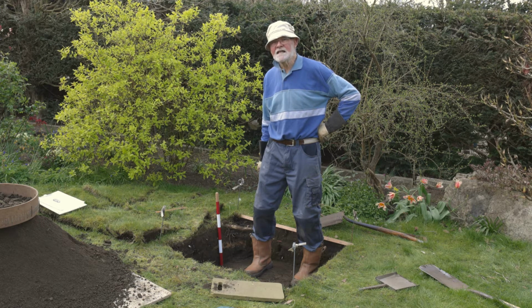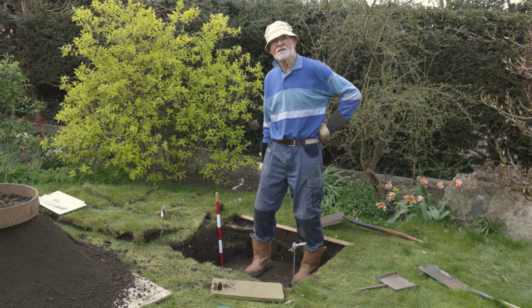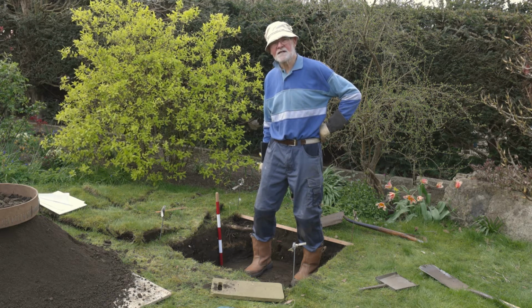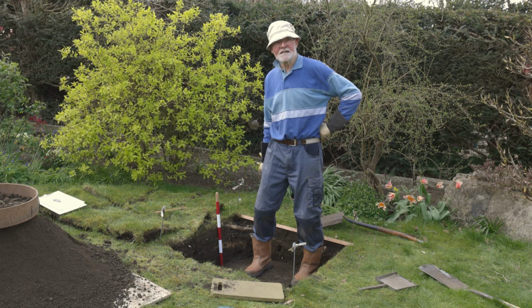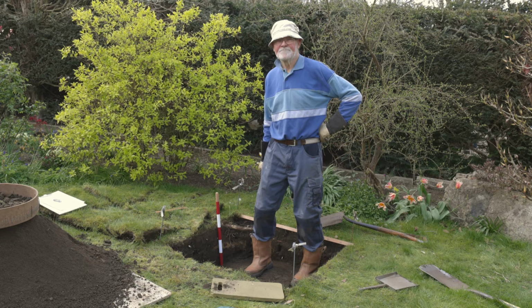It's something that's really fascinating, you know, a chance for you to explore your own past. It's quite incredible to take this trip back in time. Now, all we've got to do is backfill the hole and put the turf back.